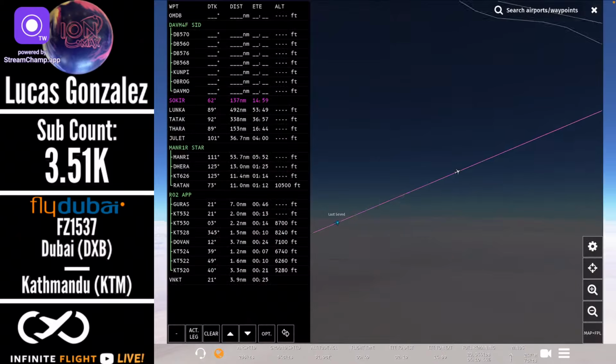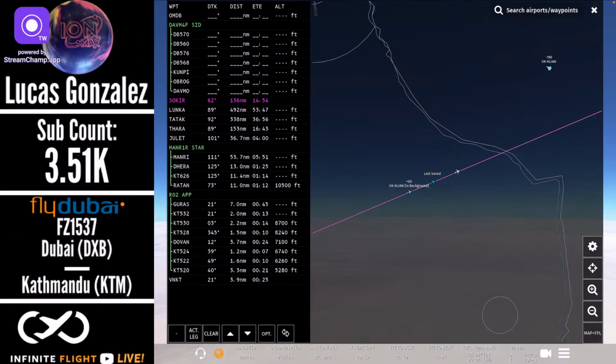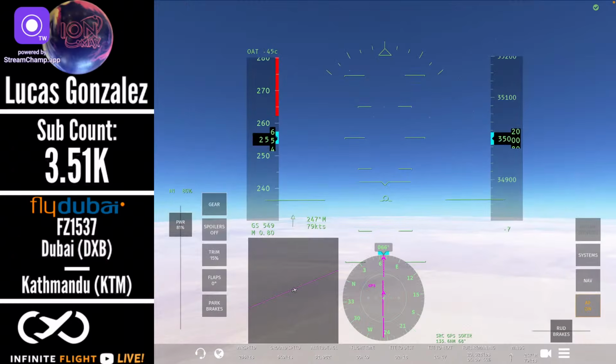Oh, someone's doing an escort? Oh yeah, you're on a... You just spawned in as another aircraft. I did the same during the IF-48 event yesterday.